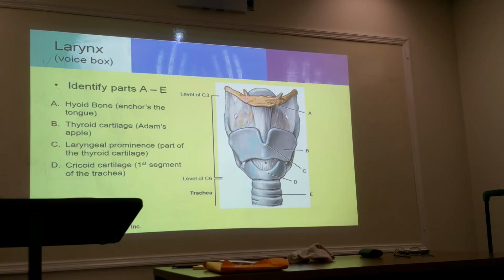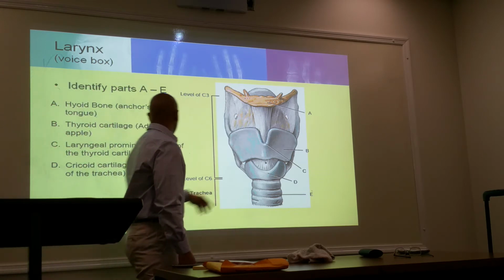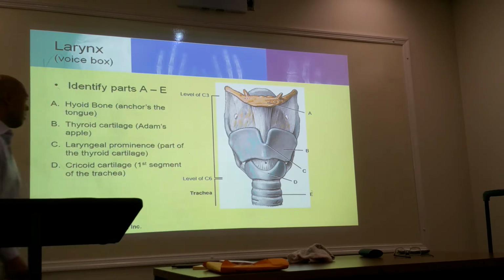And then right below that, the very first segment is the cricoid cartilage, which is the first segment of the trachea.